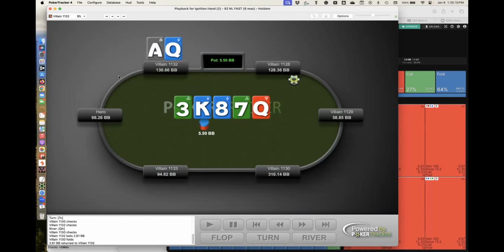Let's run this one. This one's interesting. I would bet as the villain also if I had ace jack. Ace jack is showdown, so that. Yas, I'm going to put you in the big blind. So the flop comes, you check behind. What do you want to do on the turn? Because the player pool is not slow playing enough, I would bet.